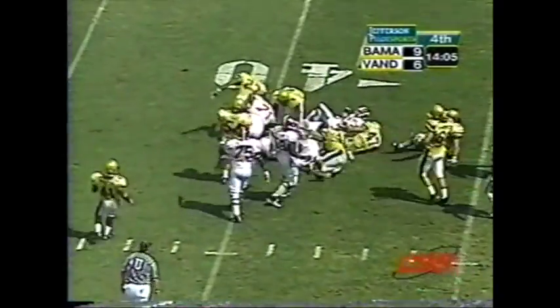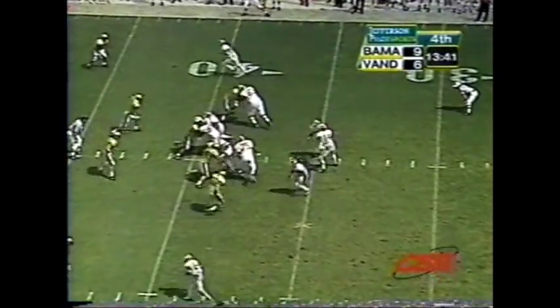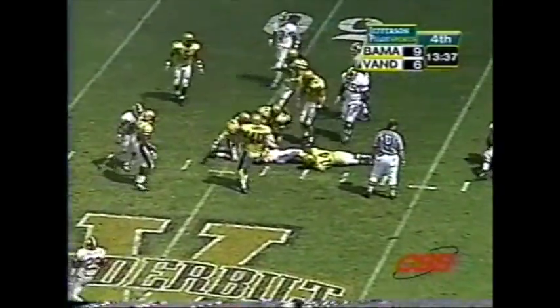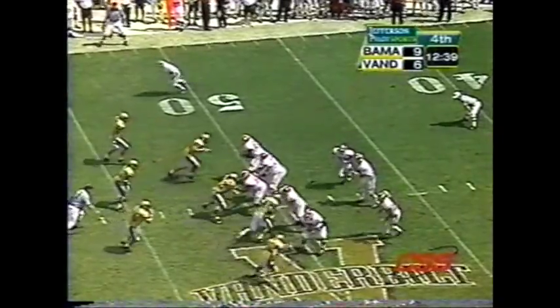Hudson picks up the first down on 2nd and 1. Ray was the man who caught the little... Oh, the hook and lateral. Nearly broke it. Tyler Watts keeps it, and he's close to a first down. He probably has it by about a half a yard. Actually tipped a pass at the line of scrimmage.